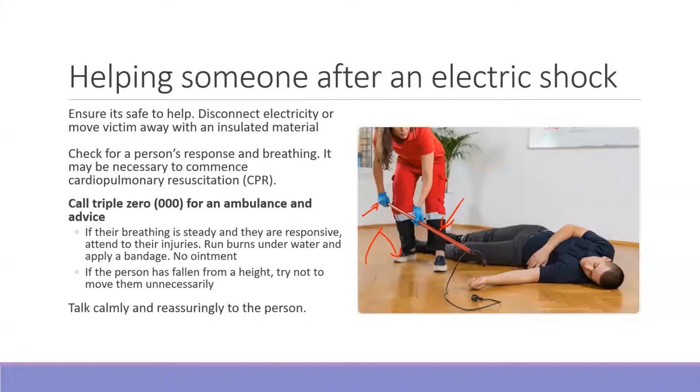You don't need to know this, as this won't be on the test. But why I'm telling you this is because it's good to know this kind of information in case you do have a friend that's electrocuted. It's just a good first aid thing to know.